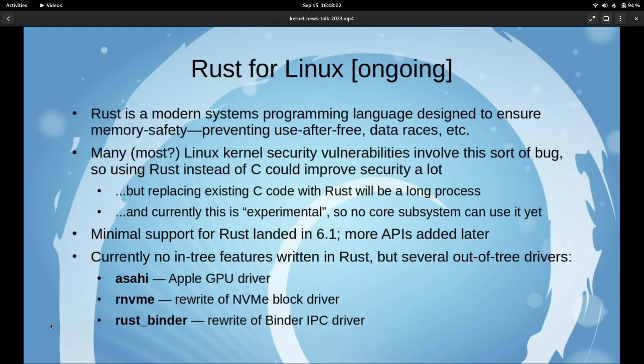Rust code is mostly safe, as I said, but when calling into C code, that's considered unsafe. And the idea is that you use the unsafe C APIs to build safe Rust APIs that other Rust code can call into. And then you only need to worry about proving the safety of that adapter layer. Currently, actually, no end-user features are written in Rust. There are some samples, but nothing that you couldn't enable directly.